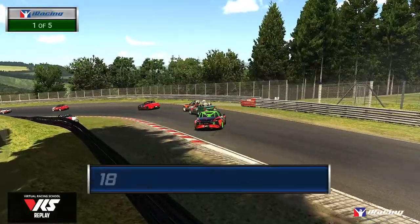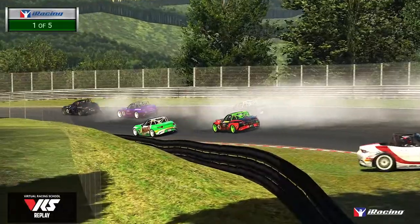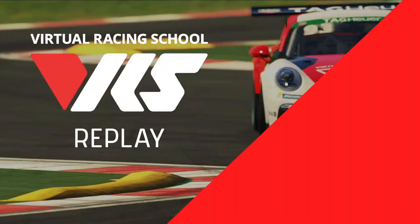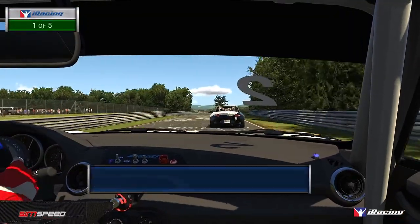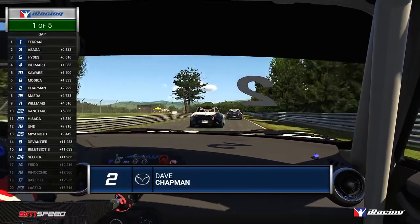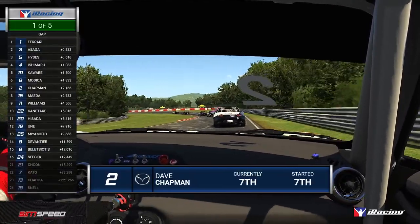I believe that's the number 8 car, is that? No, the 18 of Ivan Pinocchio. And that is a lot of speed to be carrying into that particular section. But nonetheless, the drivers have already made their way through the forest and are making their way now towards Metzgersfeld. And we'll see how they tackle it as the leaders now funnel their way into this ultra-high-speed left-hander.